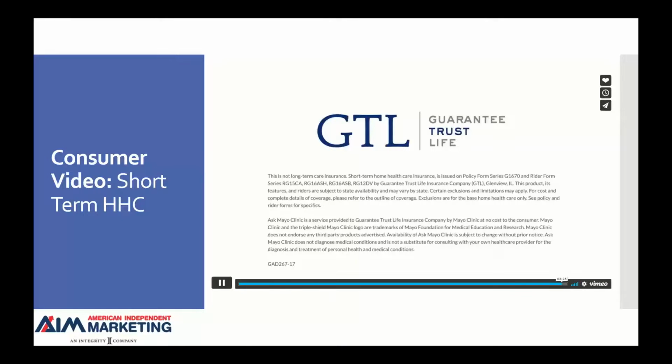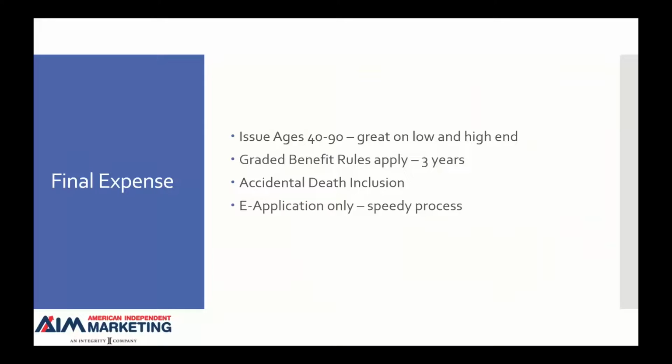So moving on, we have the final expense product. Many people don't even know final expense is available with GTL. They offer it from age 40 to 90. It's on the low and the high end, or maybe our other carriers don't have them as low or as high. So it's the graded benefit rules. They actually go out to a 3-year period on the graded rules. Accidental death inclusion. So there's that for you, and then also the EAP.